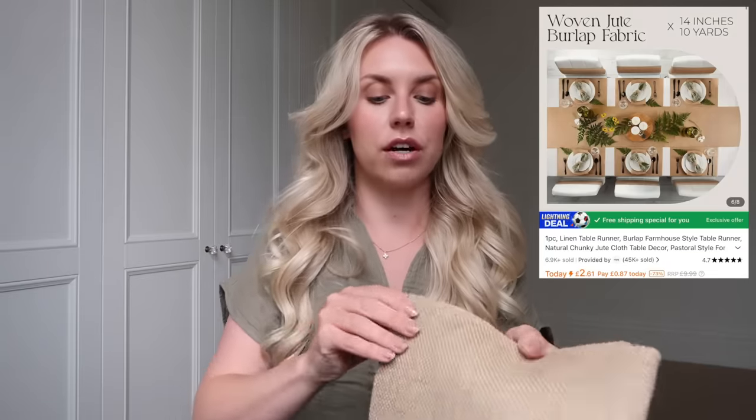I did buy this burlap. It's literally just a roll of burlap, which I thought would be really nice for outdoor dining or indoor on our dining table, but it's just essentially one large roll that you can roll down the middle of the dining table and use as a bit of a table runner.